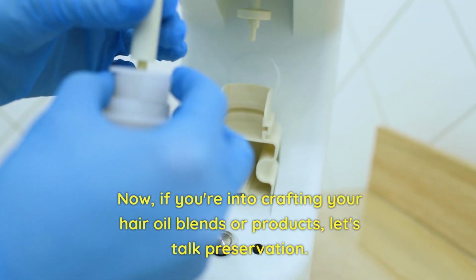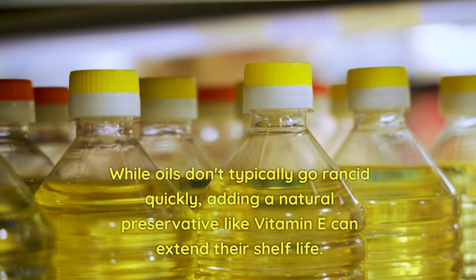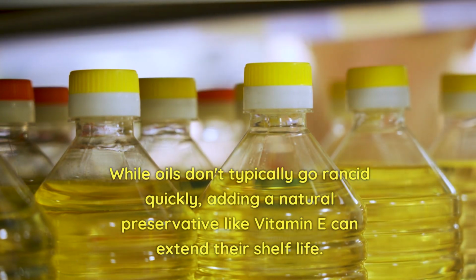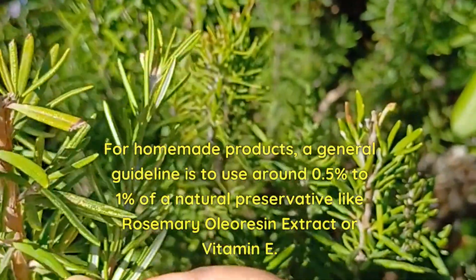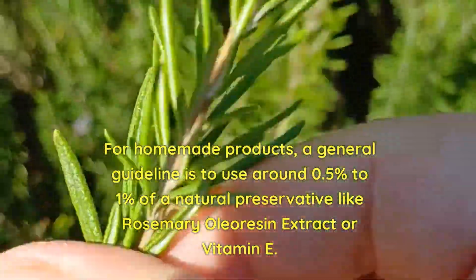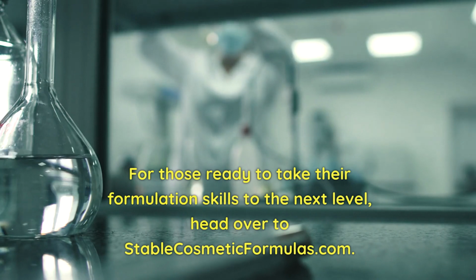Now, if you are into crafting your own hair oil blends or products, let's talk preservation. While oils don't typically go rancid quickly, adding a natural preservative like vitamin E can extend the shelf life. For homemade products, a general guideline is to use around 0.5% to 1% of a natural preservative like rosemary extract or vitamin E.